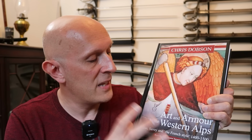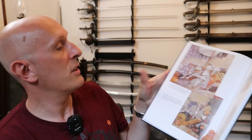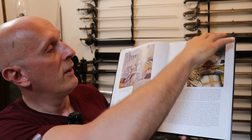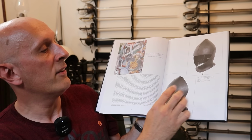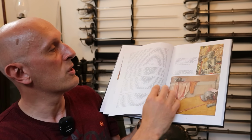And really it's looking at this particular area of the Western Alps and looking at what are the characteristics that we see in armour in this region, and really, if I was to summarise, it's making the argument that there is a distinctive style of armour in this region. So one of the key pieces of evidence that Chris uses is art, particularly frescoes. So here we've got some nice examples, and one of the great things about this book is they are all illustrated beautifully with artwork that Chris himself has been exposed to, and indeed copyrighted works from people like the Royal Armouries, the Metropolitan Museum of Art and so on and so forth.